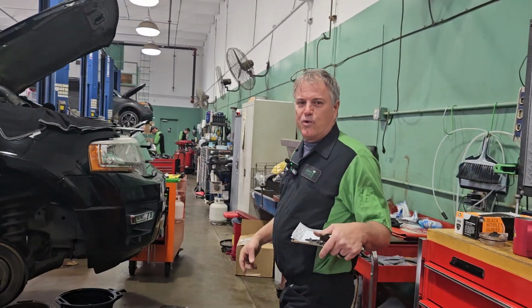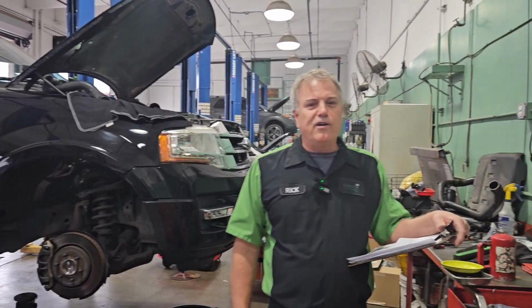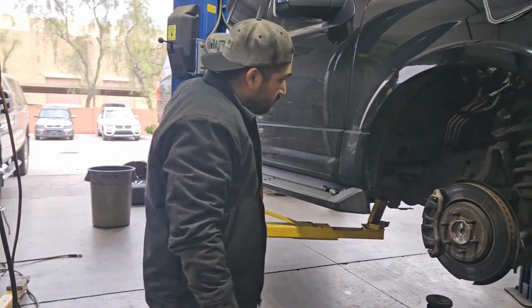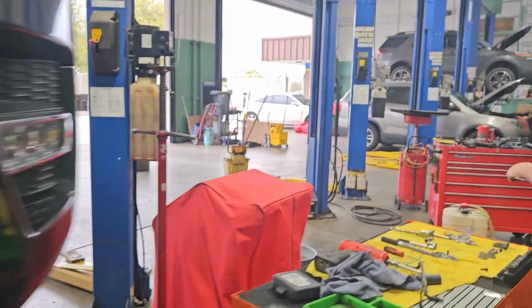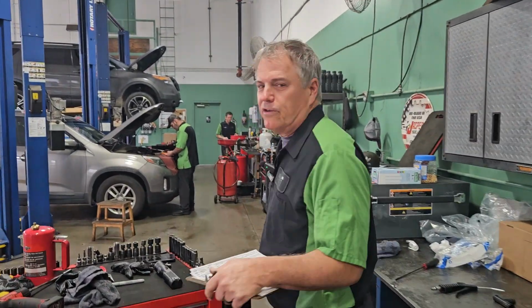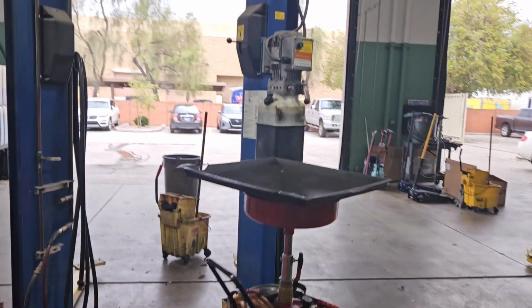Next on our list is a 2016 Expedition. The vehicle was overheating due to some failed head gaskets. We have done a couple of basic oil change services and tire rotations this morning. That's why these bays are empty right now.